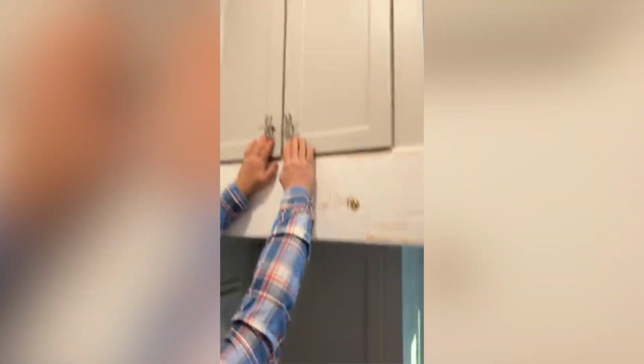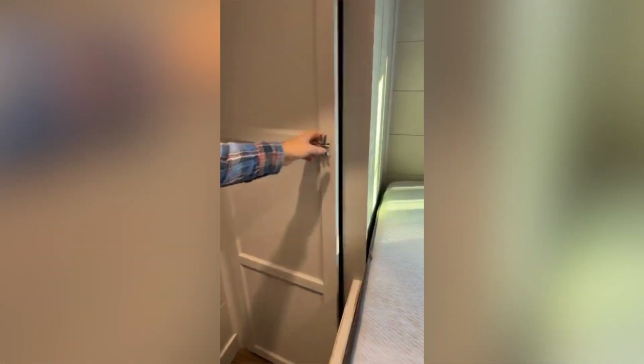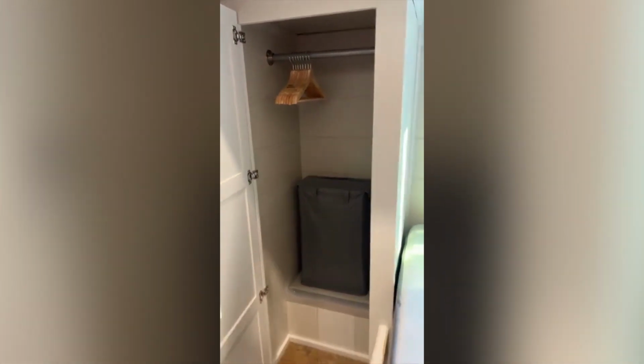We've got tons of storage up here. Another huge closet there. And then did we show the closet? Oh yes, the wardrobe closet. I mean, this is everything you could ever need. Imagine a first-time home buyer. This is amazing.